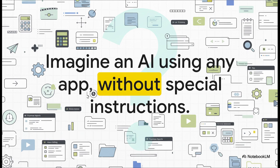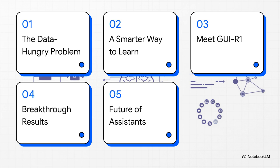So what's changed? All right, so here's our roadmap. We're going to break down a really fascinating research paper that introduces this game-changing new model. We'll start with why this has been such a tough nut to crack, then look at a much smarter way to learn. We'll meet the AI itself, check out its incredible results, and then wrap up with what this all means for you and me.